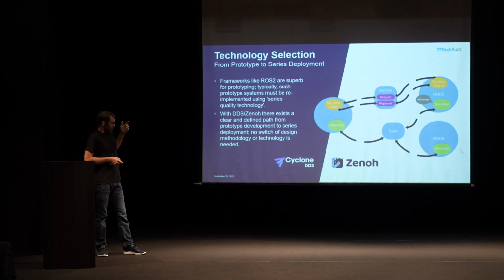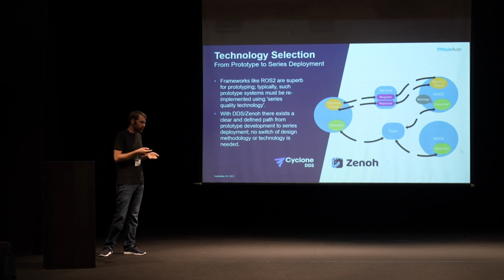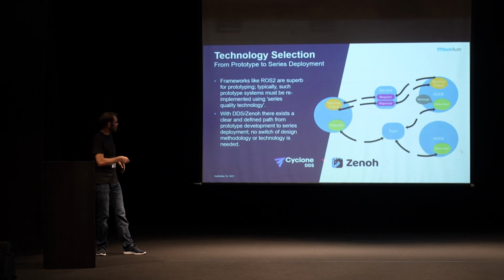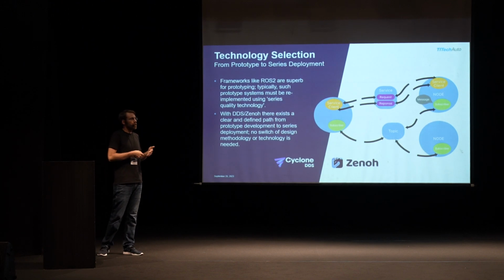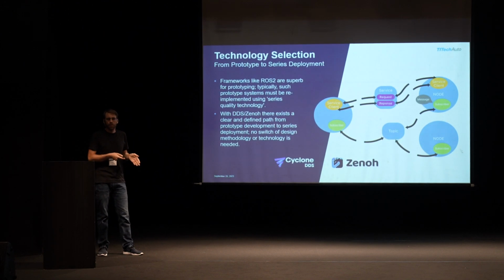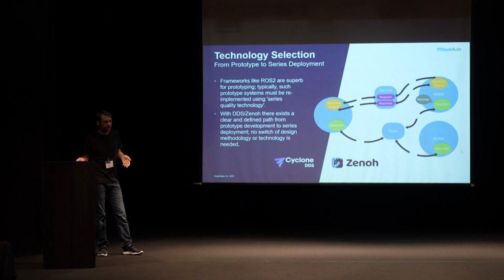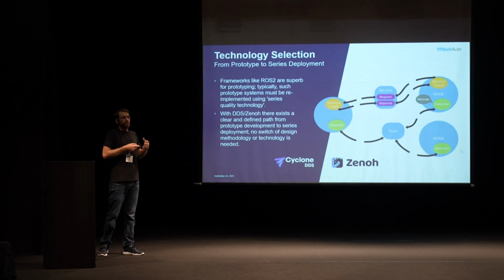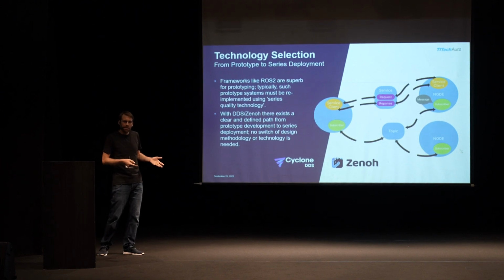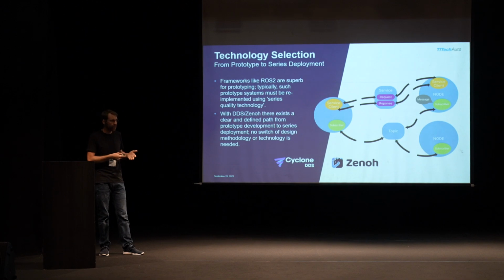And there are other benefits of DDS and the technologies we are aiming for. For example, with this thing that we call SENO here, it's a low-level protocol, and one of the benefits is we can also communicate over wide area networks, not just in local networks. So in a way, the nice thing is you have a prototyping framework API, and you have the same API when you develop basically the serious version of your software.